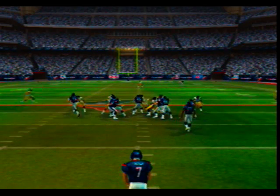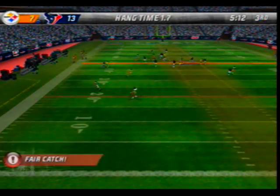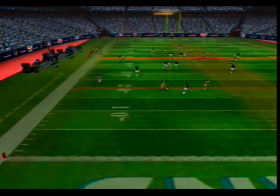Leckler will come in now to punt it away. Hollings back to return. Won't take a chance trying to return this one.